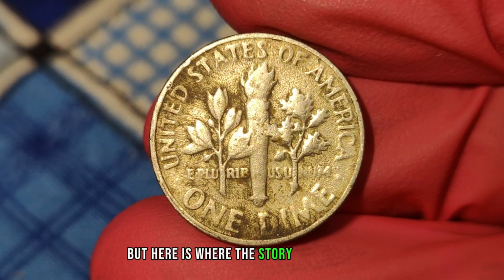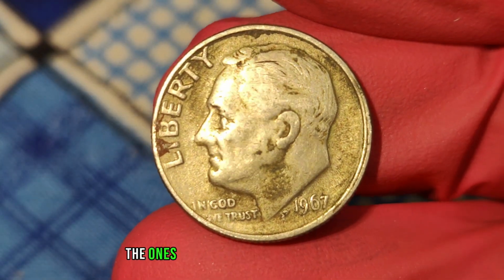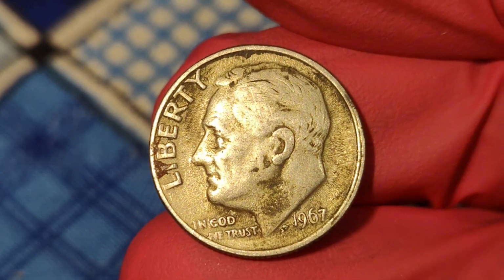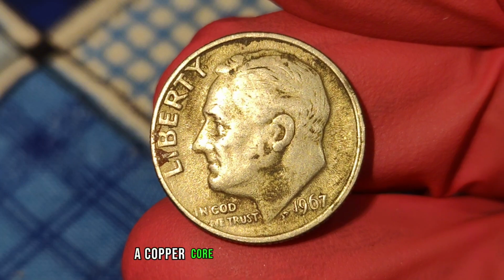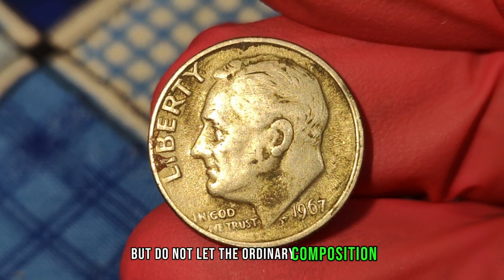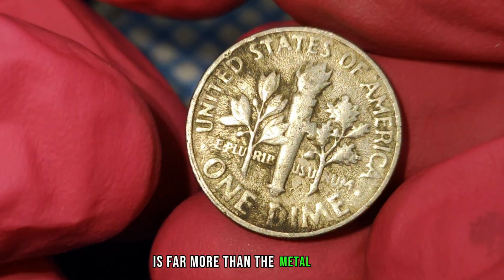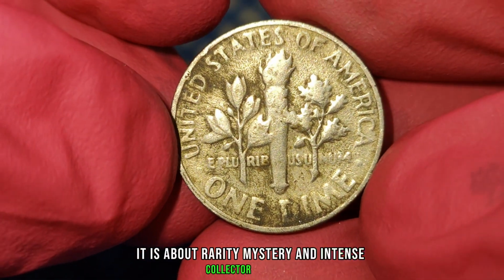But here is where the story takes a spine-tingling turn. Some of these dimes were crafted with unique anomalies, and among them, the ones with black toning and sharp-edge detail became the rarest survivors. The coin is composed primarily of a clad combination, a copper core sandwiched between two layers of nickel. But do not let the ordinary composition fool you. What makes this specific coin extraordinary is far more than the metal itself. It is about rarity, mystery, and intense collector demand.